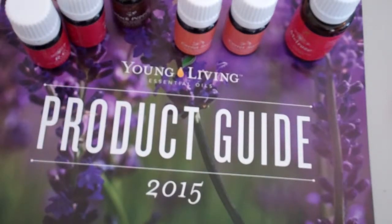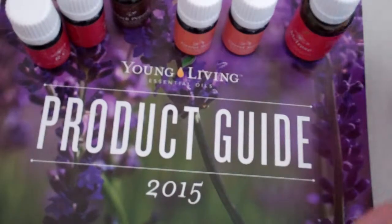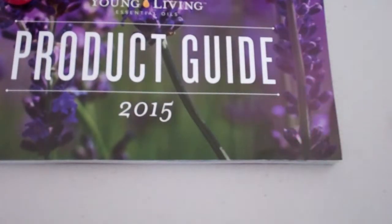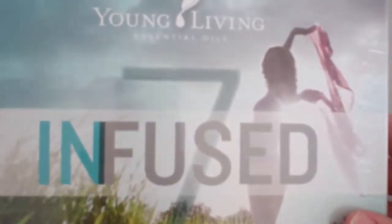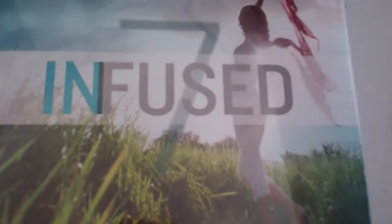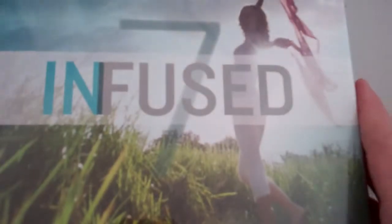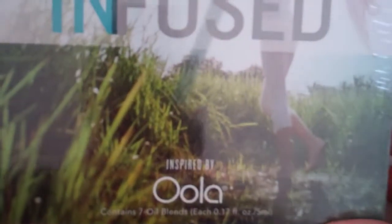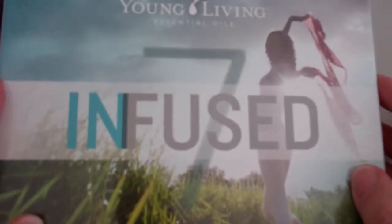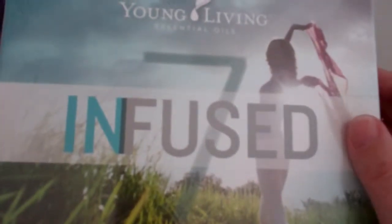And then I also got, this was just released and I planned on doing a video of it all by itself, but I decided to go ahead and splurge because I've been doing really well and get the Oola kit for myself. So this one just came out. It's called the Infuse 7. It's inspired by Oola. And like I said, I'm going to do a specific video all about this because I don't know that much about it, and I've just started reading, and I really like what I'm reading so far.